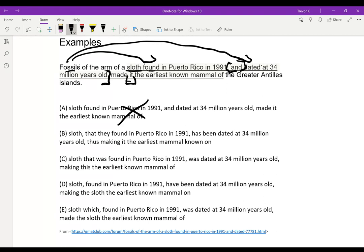A, no. B, fossils of the arm of sloth that they found in Puerto Rico. No, this is even worse, right? Because who is they? This is a pronoun without a referent, a pronoun without an antecedent. There's no one who we're referring to as they. Obviously it's supposed to be something like scientists, but no. So this is really bad.